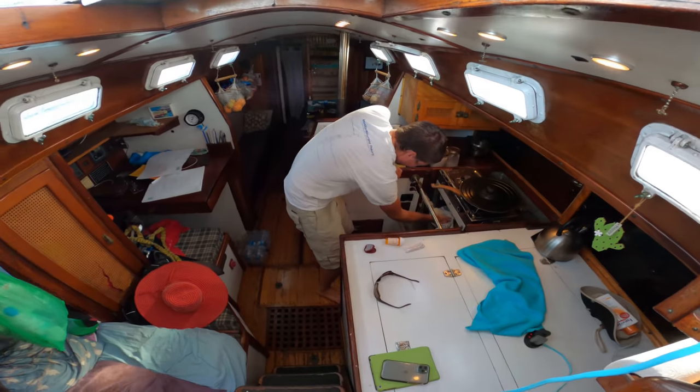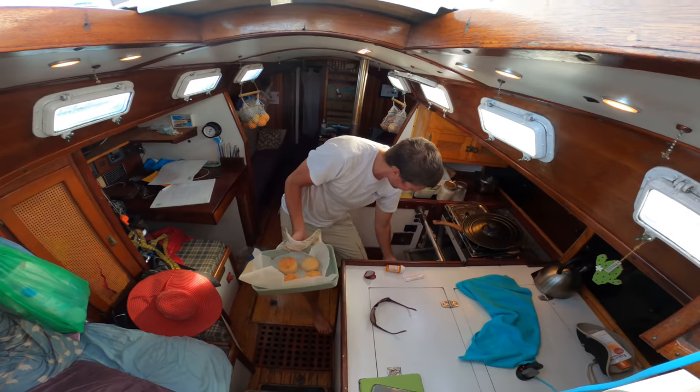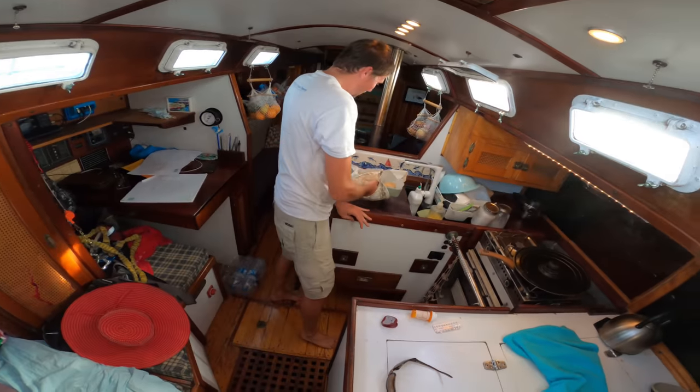just been hanging out. And now we're cooking dinner, and Herbie's making some fresh bread for our burger buns. Then we're gonna grill some burgers, because burgers go inside of burger buns. Oh, beautiful. Look at our buns. The most beautiful buns on the whole boat.